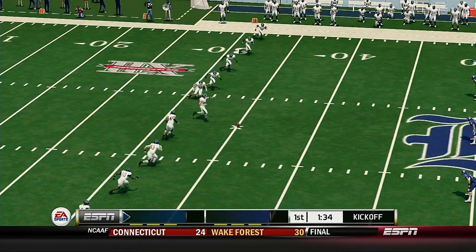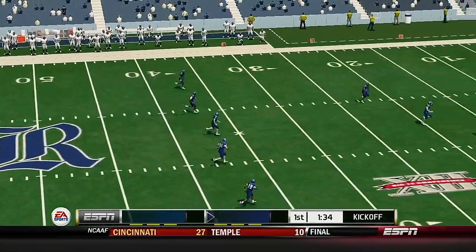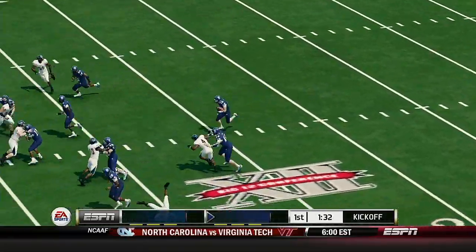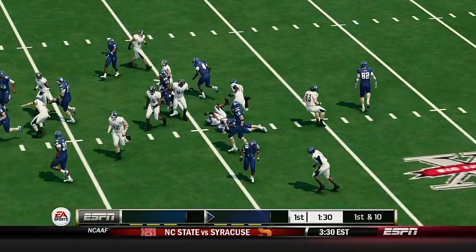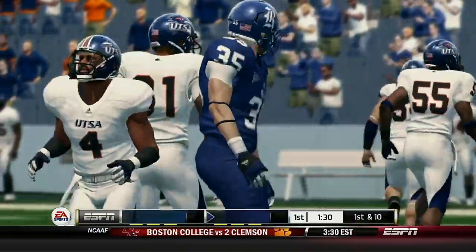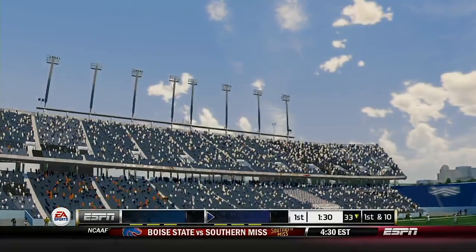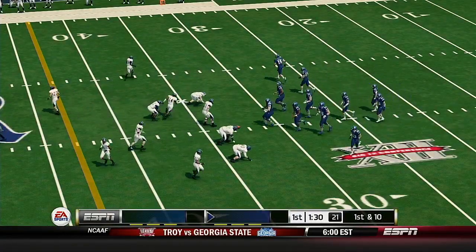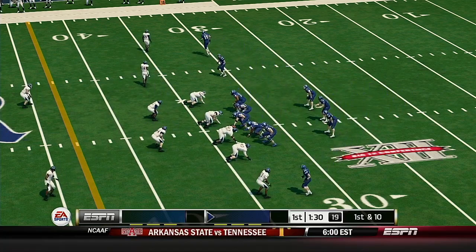As his kick team lined up, he is set to kick this one off. Williams takes it from the 6. He's tackled at the 33. And so far, it's been totally even. In close games like this, every possession is likely to matter.